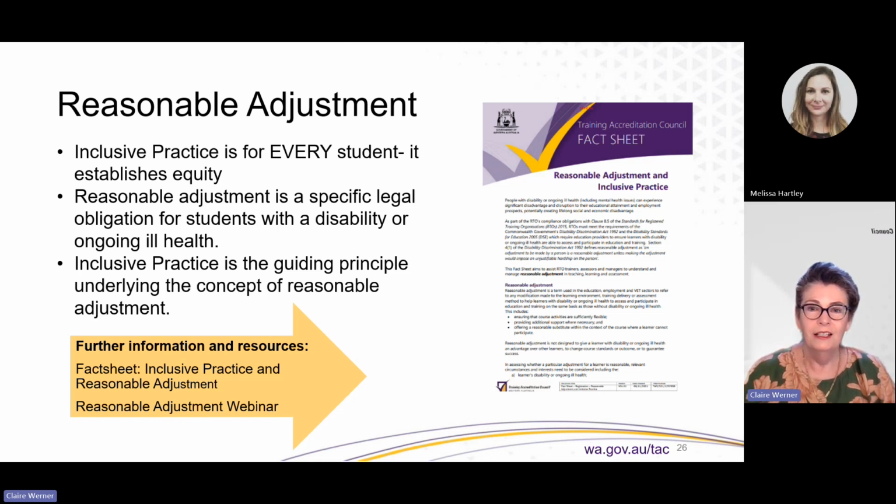Reasonable adjustment is a specific legal requirement for students with a disability or ongoing ill health. And reasonable adjustment often requires some form of modification to the learning and assessment strategy, sometimes extra resources and equipment, but always careful planning and preparation, including extensive consultations with the student, experts, and industry, just to name a few, are required to make sure that reasonable adjustment is exactly that.